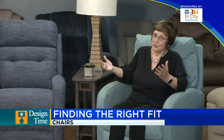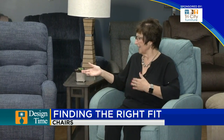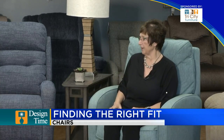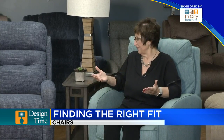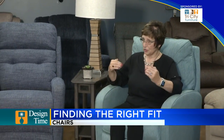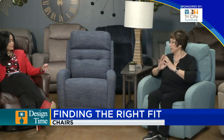And I can pretty much tell. When someone comes in, I can show you the size chair that will fit you. Because some people want a small scale chair, but they're tall. They won't actually fit that. Or they like the looks of a chair, but they're short and the chair is big. So there's a lot of variables.